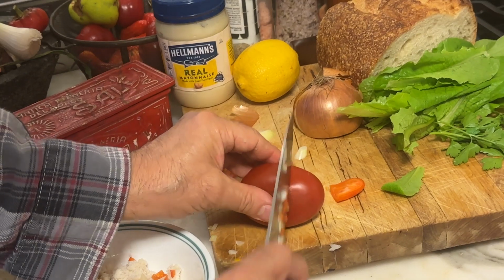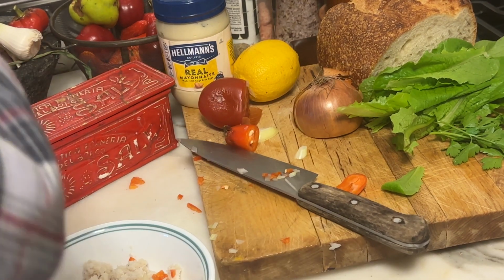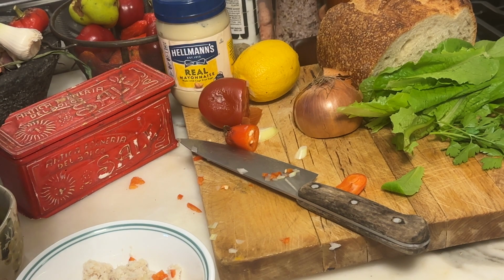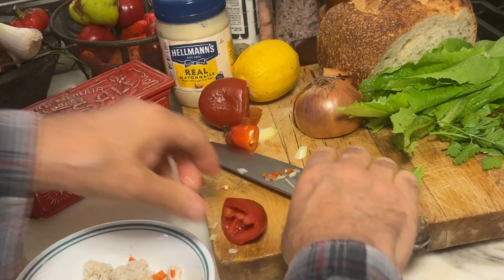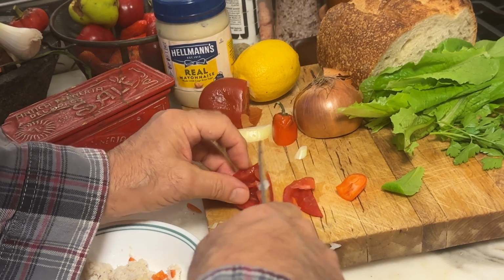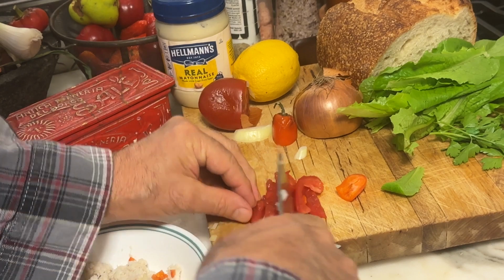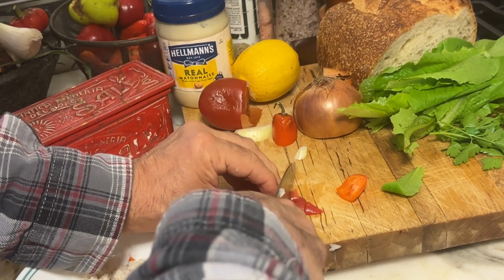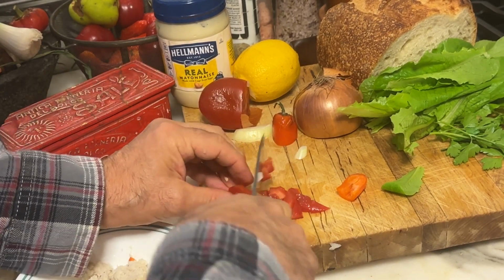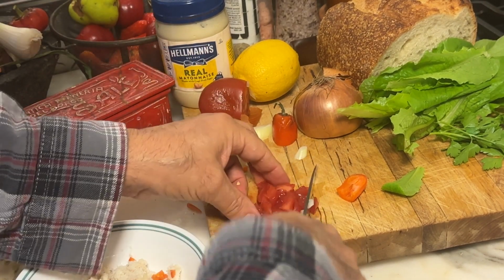But I'm also going to add a little tomato. Squeeze out the seeds. This is not from the garden. Tomatoes are long gone. But I purchased them at the market and I give them that little counter ripening. These little plum tomatoes. Yeah, they got a little flavor to them.